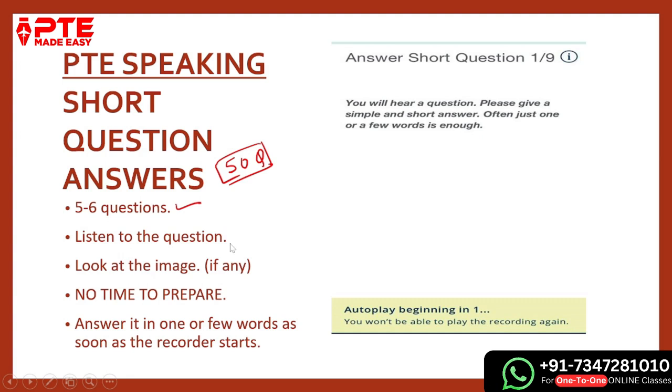Simply listen to the question. Look at the image. If there's any, simply look at the image. There is no time to prepare. You simply have to listen to the question, understand it properly, and then answer it in one or few words as per the demand of the question. So, as soon as the recorder starts, simply answer it in one or few words. So, this is what you need to do.